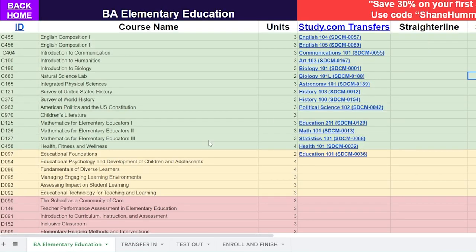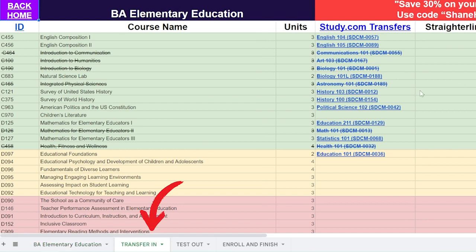So let's go ahead and move on to step number 1, which is you are gonna go ahead and transfer in existing classes. So in this particular case, I'm just gonna make this up. Let's say you took AP Biology during high school, and you also took AP Math during high school, like AP Calculus. So you transfer those 2 in, and then you took 1 semester of community college, and you transfer in Communications, Art, Astronomy, as well as Health 101. So you already have a few classes knocked out right away.